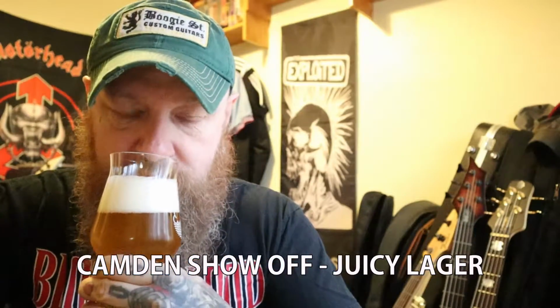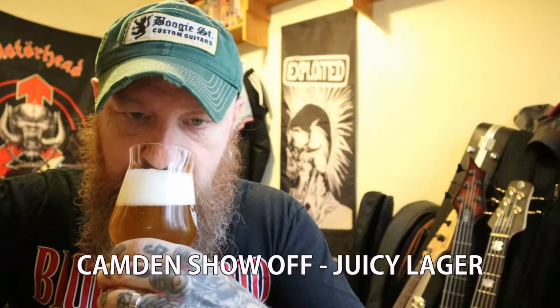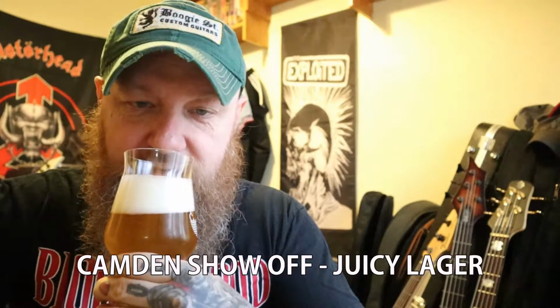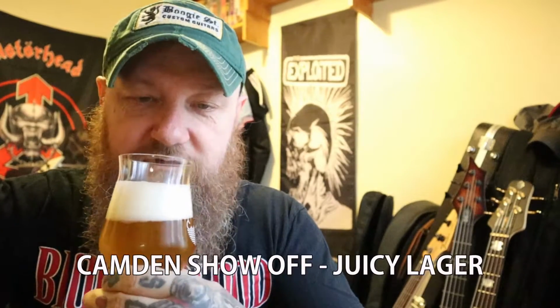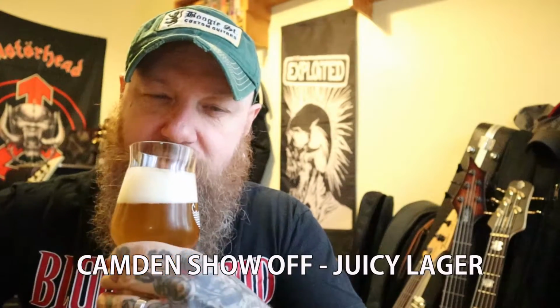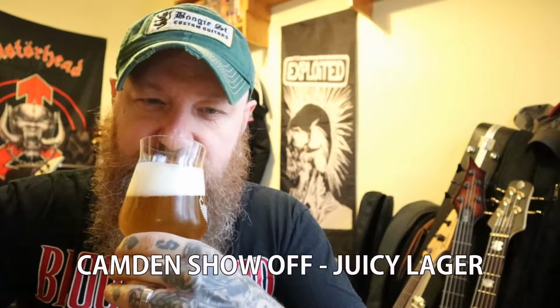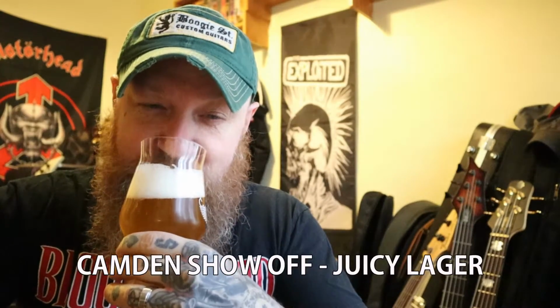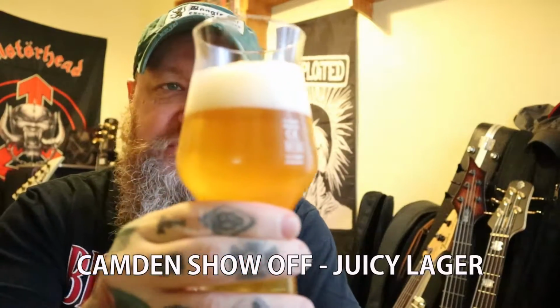What are we getting on the nose? Sweetness, fruity sweetness, like mango and peach. I can smell some hops in there. Some citrus, like lemon and grapefruit. But it's quite subdued. I'm even getting the malts in that as well. Some sweet malt. Let's get it down the hatch and see what's going on. Cheers.